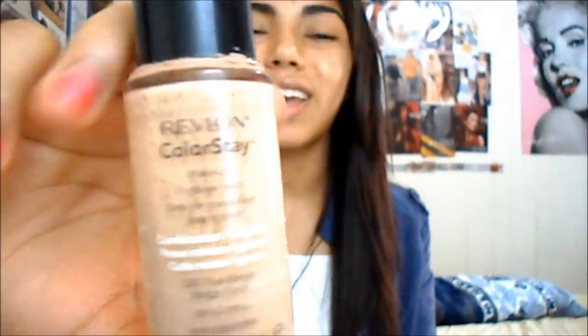So I used the foundation I told you guys about, and then I went again to the store and bought another foundation because that one wasn't really working for me. It was just breaking me out. I got this foundation, the Revlon, the combination to oily one, and it did break me out like no other. I would use it on my neck, on my face, everywhere.